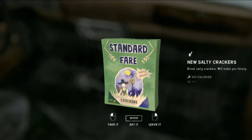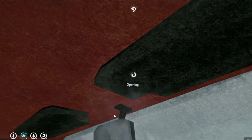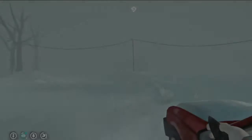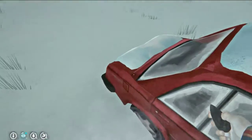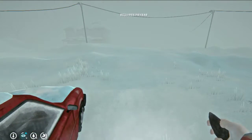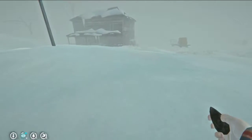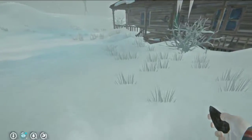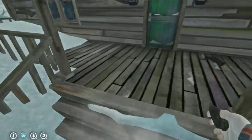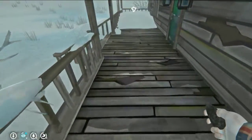Crackers! Wonder if this is any good to eat. Crackers are always good. You never have to worry about crackers. Pry bar. Where the heck is our pry bar, anyways? Now there is a place to repair stuff, craft stuff, a workbench as it were. Okay, this is the front porch. Grab some scrap metal.